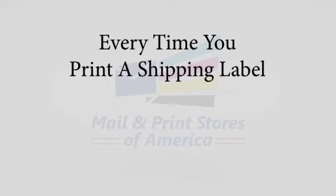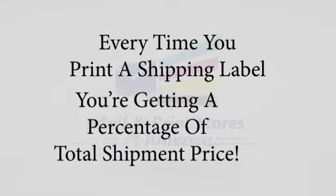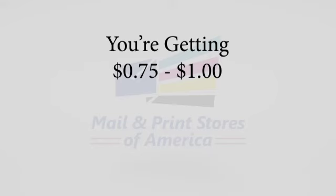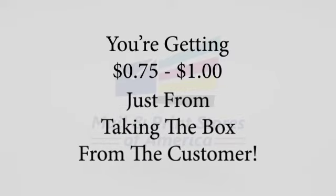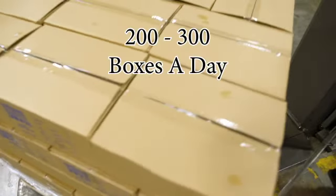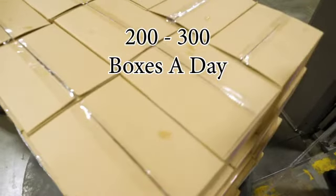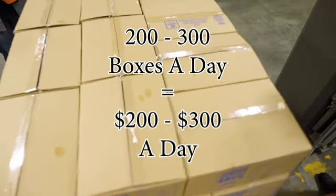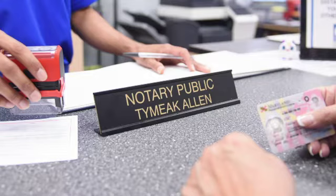Shipping labels. Every time you print a shipping label, that's just ink and paper again, but guess what? You're going to get a percentage of the total shipment price. How about when people bring in boxes, but they already printed the shipping label at home or in their office? Well, you also get 75 cents to $1 from most of the carriers just for grabbing that box from the customer and the carrier coming to your store to pick it up. We have stores that are doing 200 to 300 boxes a day. Think about that, that's $200 to $300 a day these stores are making just from someone walking in and handing you a box.